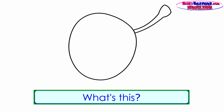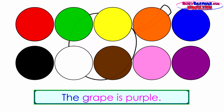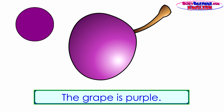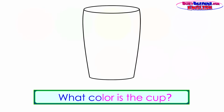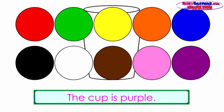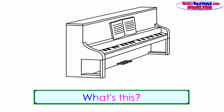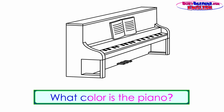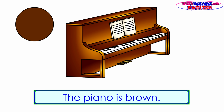What's this? It's a grape. What color is the grape? The grape is purple. What's this? It's a cup. What color is the cup? The cup is purple. What's this? It's a piano. What color is the piano? The piano is brown.